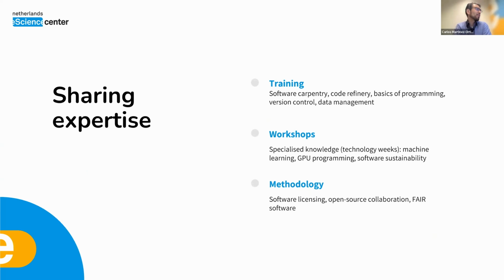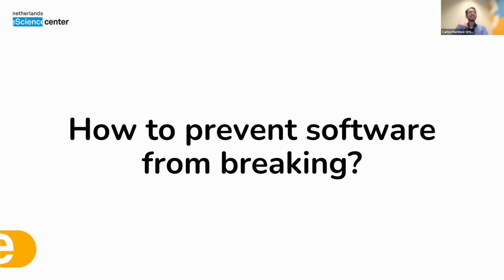So in terms of sharing expertise, we organize trainings, we organize workshops, and we try to develop methodology for how you build software and how you share your software in a way that is easier for others to collaborate on, and more aligned with the spirit of the FAIR principles of making software findable, accessible, interoperable, and reusable. And in order to make software reusable, you need to make sure that it doesn't break over time and that it's usable in the future by other people, so that it really reaches its maximum potential. That's why I'm interested in preventing software from breaking over time.